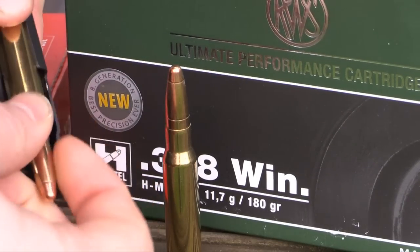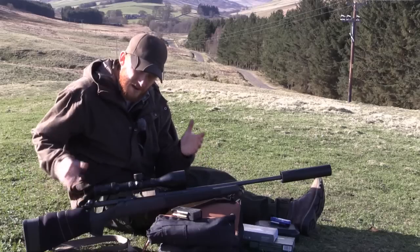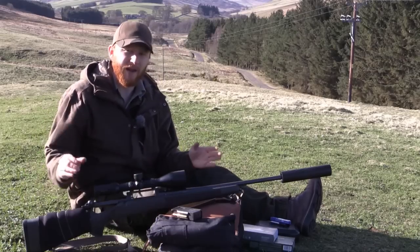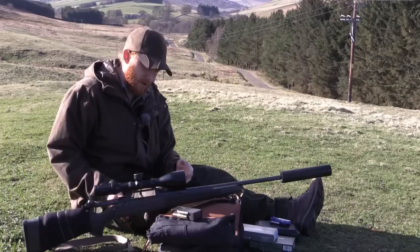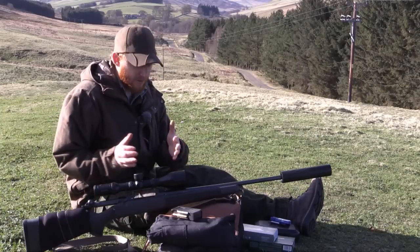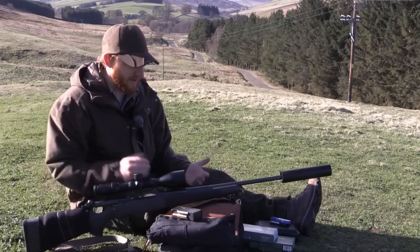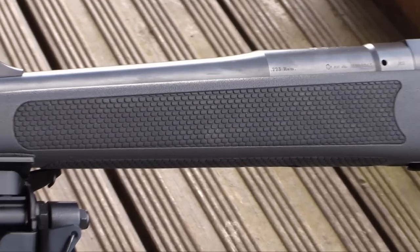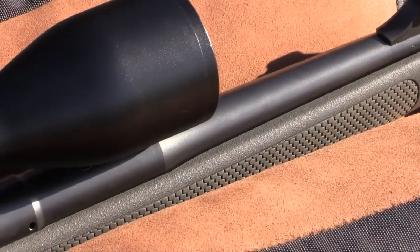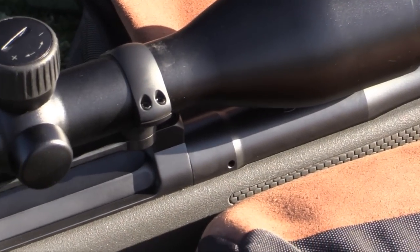As you've seen, it shoots very well. You won't have any complaints with this rifle in terms of its shootability. It is fairly heavy. That is one of the downsides of the M03. Don't expect a light mountain rifle, but it has to be able to cater for such a variety of cartridges, right from 223 up to 375, which I do have a barrel for. I use it on the hinds every year, but the bonus of this is that I can stick my 375 barrel on it and take it to Africa for dangerous game.